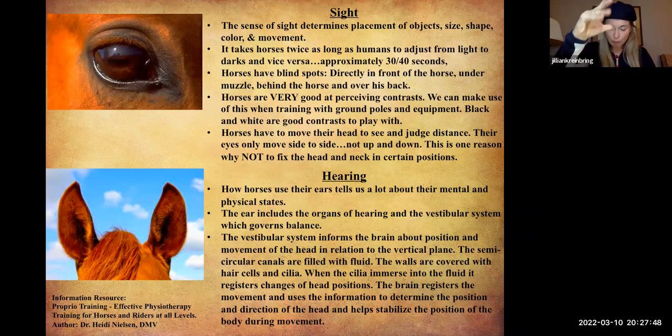Or if you curl your horse and put his nose on his chest, he can't see, okay? So if he can't see, you take that sense away from him. Then he has to start relying on other senses to override his ability to take in information from the world, okay? So let's look at another one of those.